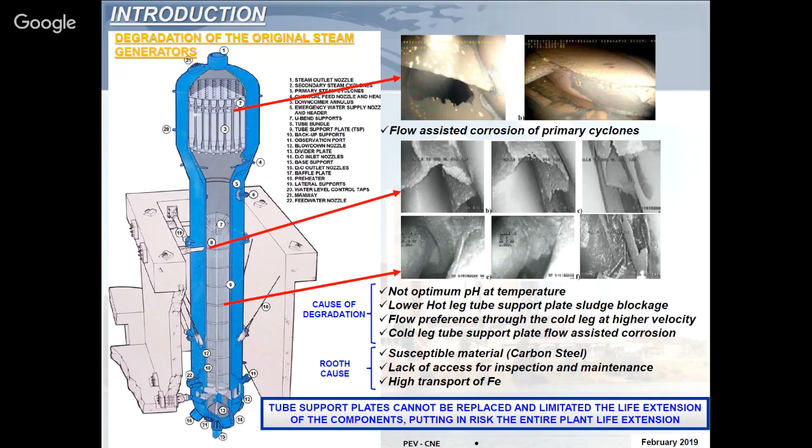Now, during the years of operation, during the maintenance outages, we identified that the carbon steel internals suffered some kind of degradation. Mainly, we identified at the top the primary cyclone separators. We identified erosion of the carbon steel cyclones. And down below, and even more important, we identified the tube support plates, this one here, the ones that support in a lateral direction all the tube bundle. We also found erosion of the carbon steel plates. You can see it here in these 3 pictures.